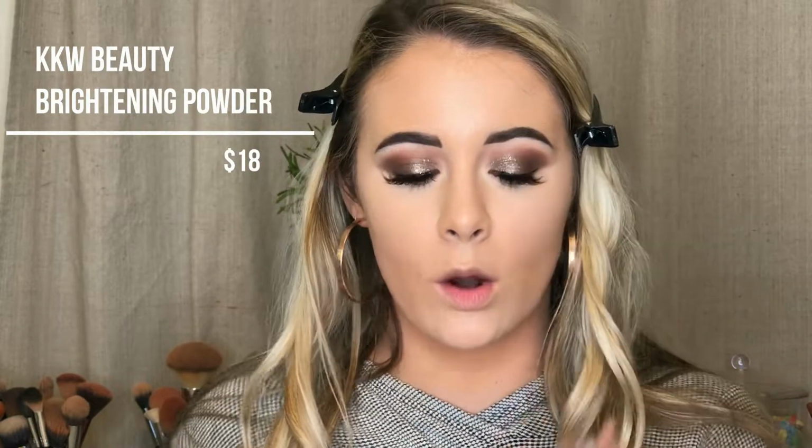And I'm going to set my under eye area with the KKW Beauty Brightening Under Eye Powder in the shade 1. I used this once since I hauled it, but I didn't really have time to really look at it and see if it was doing anything for me. I'm gonna take some on this brush right here and then just put that. I really don't need any more brightening effect under my eyes, but it's really pretty though. Oh yeah, that gives like an airbrushed effect to your under eye.